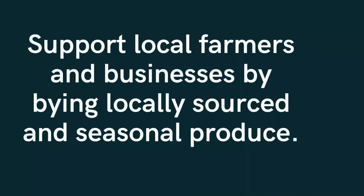What you also want to do, if you can, is a really nice experience: go to your local farmers and businesses and buy locally and buy seasonal produce. It's a really nice day out to go to a farmer's market, for example. I really enjoy it. Again, the prices are a bit on the higher side than if you go to a supermarket and buy a cheap pork from the Netherlands.